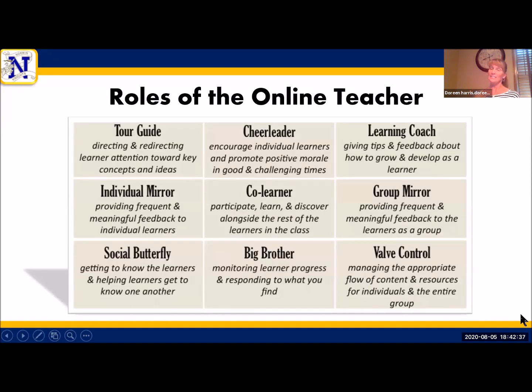The role of the online teacher. So many parents think that it's a simple one. You put the work out, you grade it, and you're done. Sometimes I think it may be harder online.